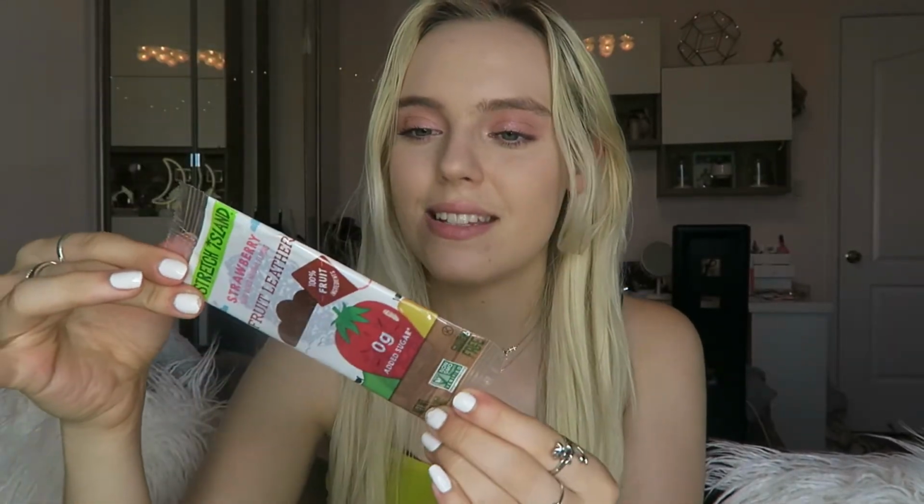I actually forgot these things existed. They're only like 50 calories, 0 grams of added sugar. Okay, go off queen, 100% fruit ingredients. So yeah, this is really good snacks. I'm gonna save this for work tomorrow. I'm not gonna eat it right now.